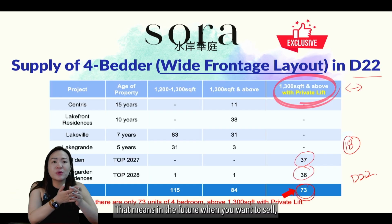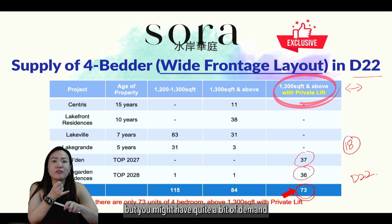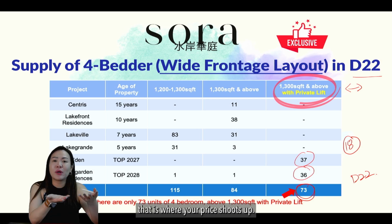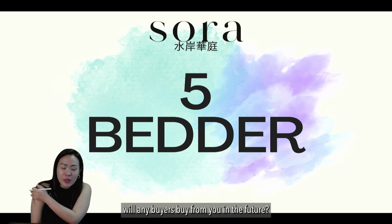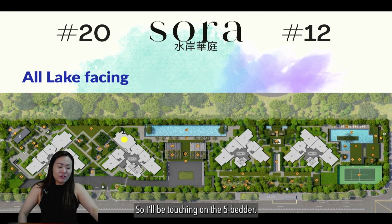That means in the future, when you want to sell, you don't have much competition, but you might have quite a bit of demand, because when you have very little supply and huge demand, that is where your price shoots up. With a 5-bedder, a 4-bedder already makes me have a bit of doubt whether any buyer will buy from me in the future. What about a 5-bedder?